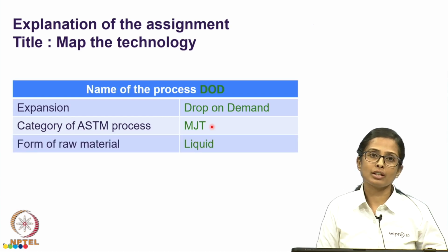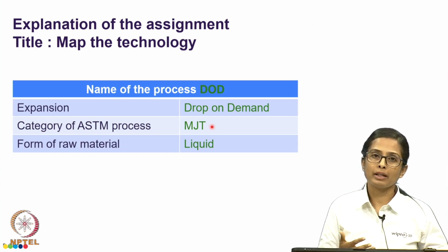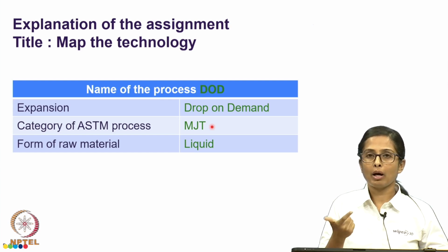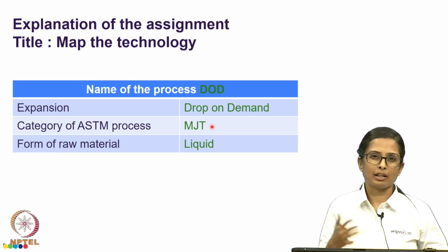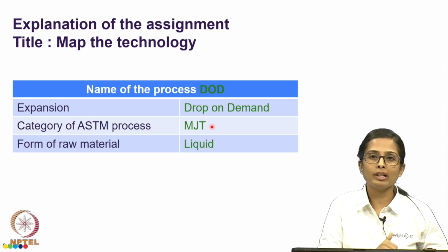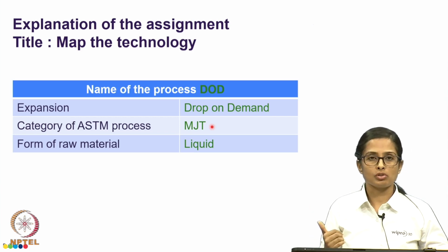The next question that we will ask is what is the form of raw material used in the DOD process. So, here we will have options like liquid, powder, filament, pellet or something like that, 4-5 options, and you have to choose which is the correct one. Again, you will know this only when you read and understand how the DOD process works.